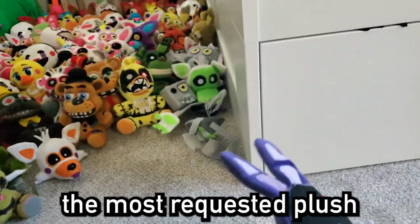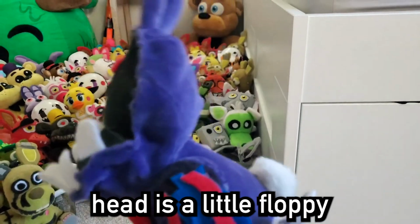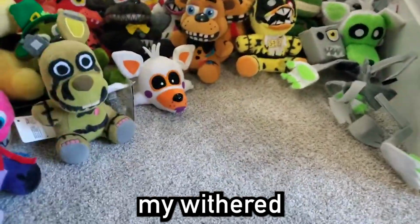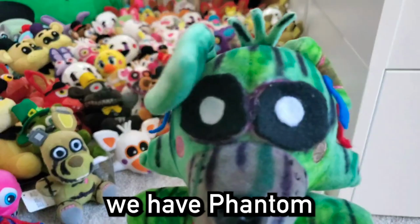I'd say the most requested plush from Funko ever to be made that they never made is my Withered Bonnie plush. His head's a little floppy because I understuffed it, but I still think he looks pretty good for having to make a plush like this. I kind of really like my Withered Bonnie plush. He looks really good.